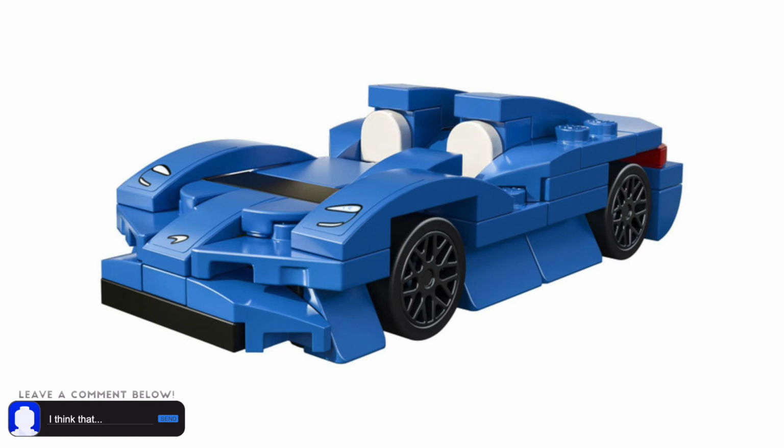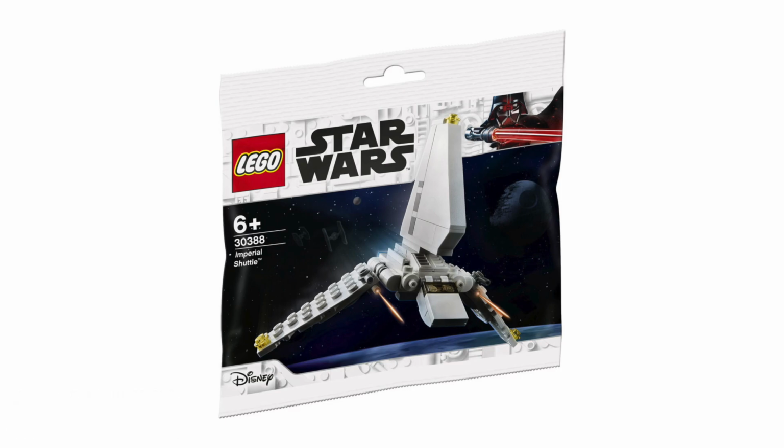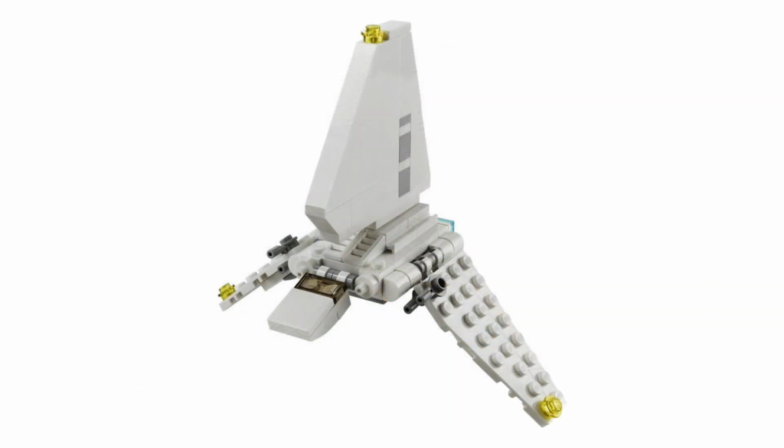Anyway, up next is the LEGO Star Wars Imperial Shuttle, set number 30388. This is one of the better looking polybags on this list. It's a decent size and has a nice amount of detail.